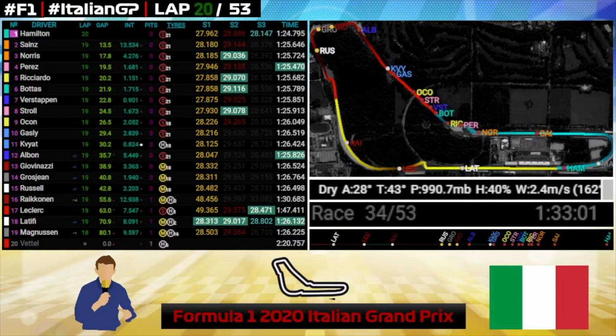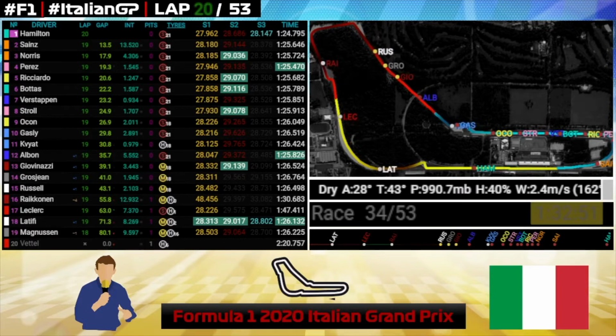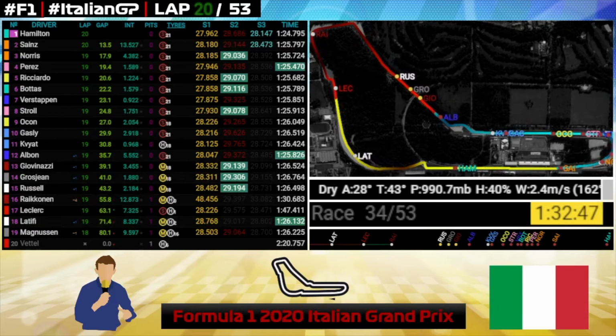Something broke, he says on the radio. Kevin Magnussen, yeah, we've out. Got smoke coming out of not the brake area, but actually the side pod at the back. Yeah, this is not going well. This might have to be at least a virtual safety car or a full safety car. They have a Marshall post there, but it looks a bit too tight to get a Formula One car into.